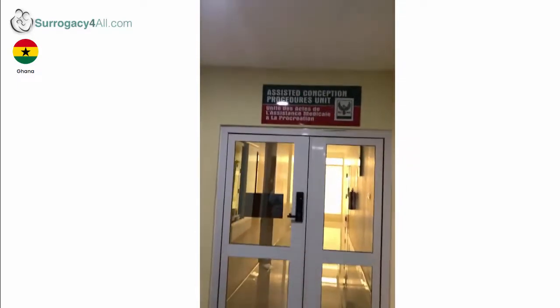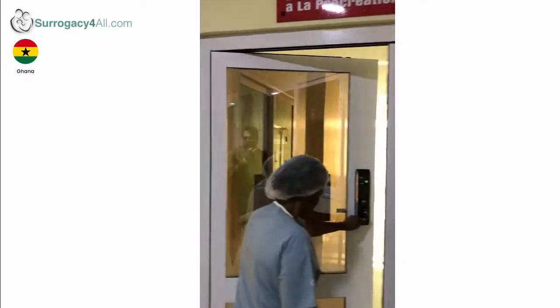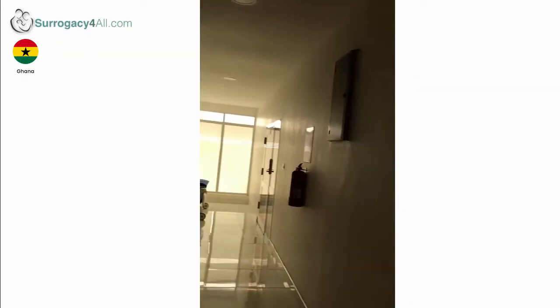Okay, now we change into white slippers. So now we're going into the IVF center itself, where the IVF is actually done for the patient. And again, we change into a surgical dress to go inside.